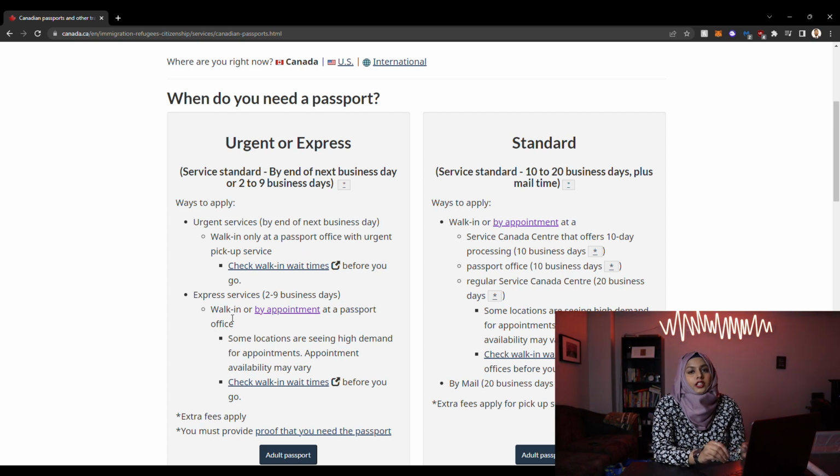If it's urgent and you are flying in the next 2 to 9 days, or if you're flying even before that, then you do have to opt for the urgent or express. Now urgent is if you're flying within 24 to 48 hours and you directly have to go to Service Canada with proof of tickets and you have to show them that you are traveling next day or within 48 hours and they will issue the passport to you.